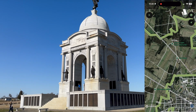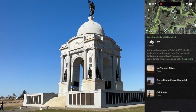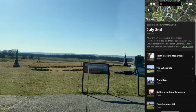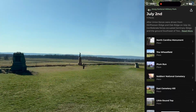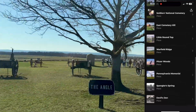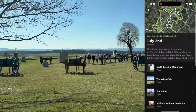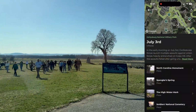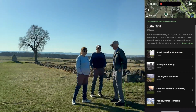So if you select July 1st as an example, you can go to McPherson Bridge. You can check out the North Carolina monument, which I just showed you. You go through the wheat field, the Warfield Ridge, etc. As you can see, people are actually doing guided tours there, which is a very surreal experience if you're a history buff.